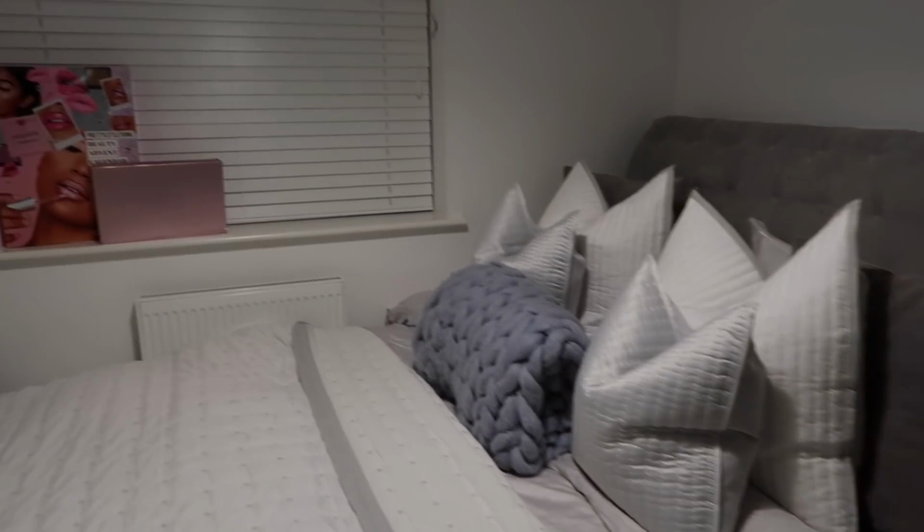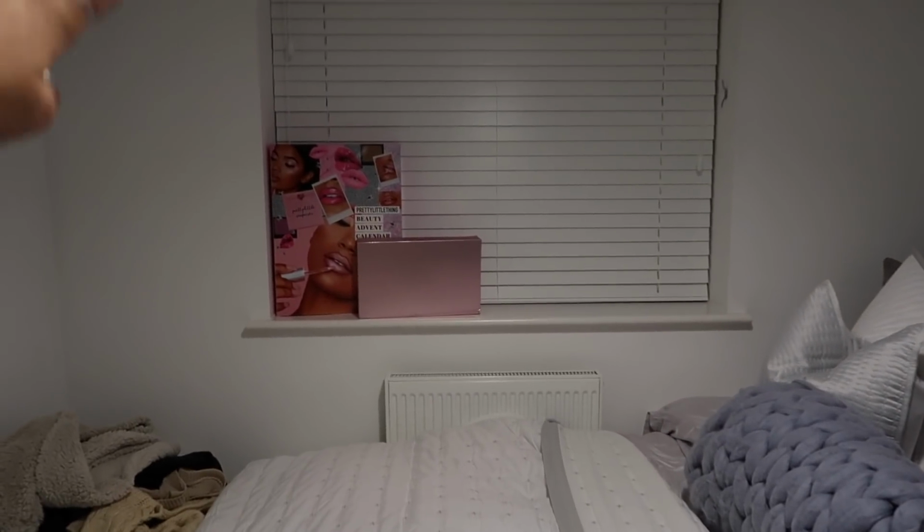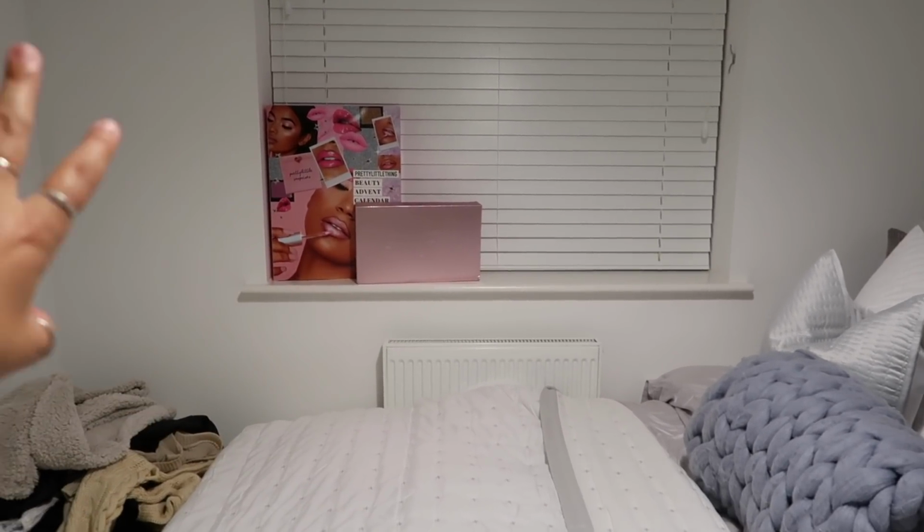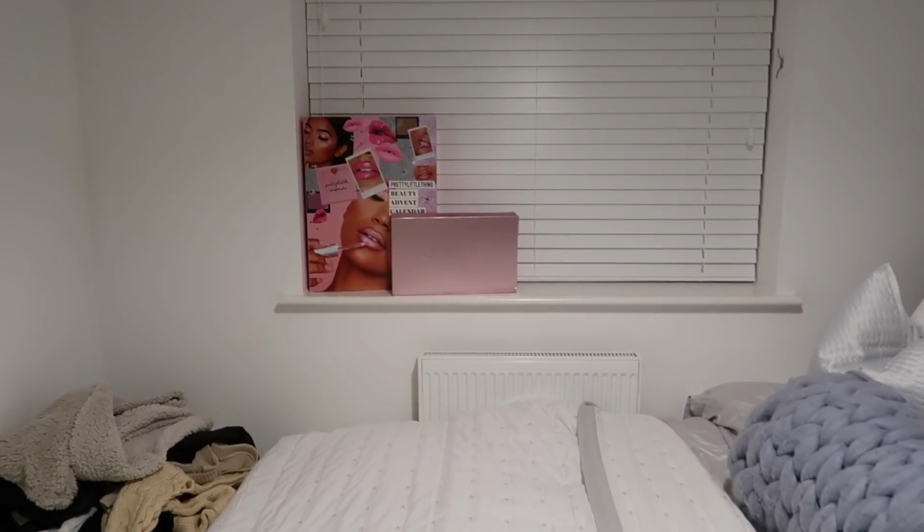As I said before, there's not too many things that have changed in here, but I have just placed this Pretty Little Thing advent calendar on the windowsill and literally just a Lovingtown PR box, but these two things look really cute, so I thought I'd put them there just to decorate a little bit.